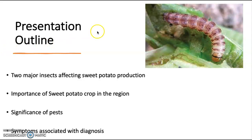The presentation outline would focus on two major insects affecting sweet potato production: the importance of sweet potato crop in the region, the significance of the pests, and the symptoms associated with the diagnosis.